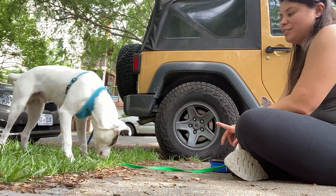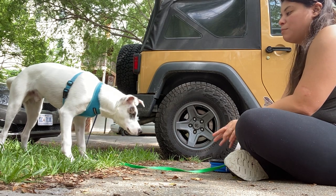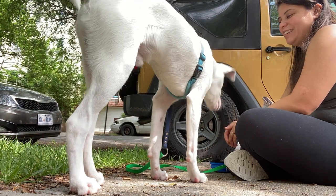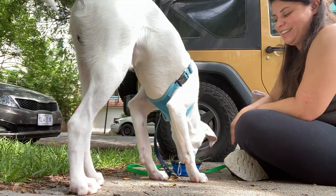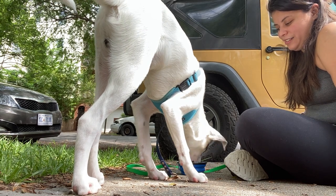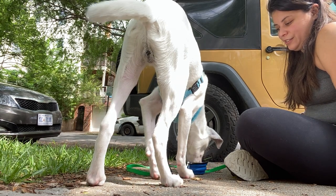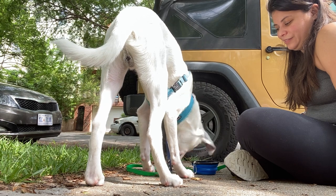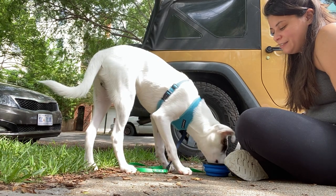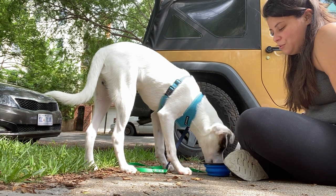And this is new probably for him because he's played bucket game before, but he's not had this level added to it. Take it. And I'm just like, he did a good job, so I'm gonna let him have what's in the bowl. Good job. Good boy, Alfie. That was so good.